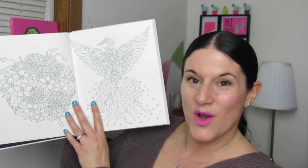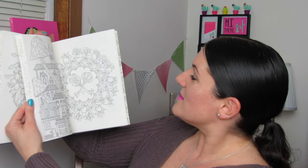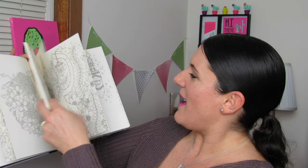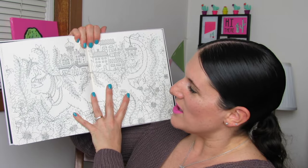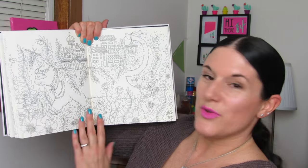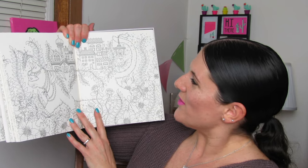This book is so gorgeous, you guys. So gorgeous. And of course, so many more pages to be enjoyed. Look at this cat just adorned with jewelry creeping through the backyard or the forest or the garden. This is such a pretty book, you guys. Again, Magical Dawn. And next we have Twilight Garden.